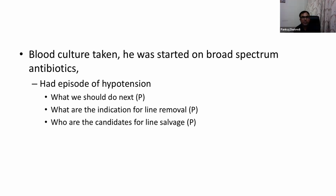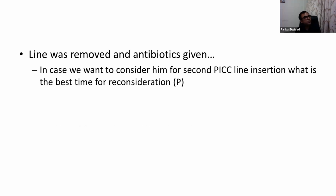Yes, that is a very important point. ITSA has published the care bundles for patients who have a central line. And I may add that if the patient is persistently growing the organism 72 hours after starting antibiotics, that may be one of the indications for removal of the line. So the line was removed because he was clinically unstable. In case we want to consider him for a second PICC line insertion, what is the best time for reconsideration?